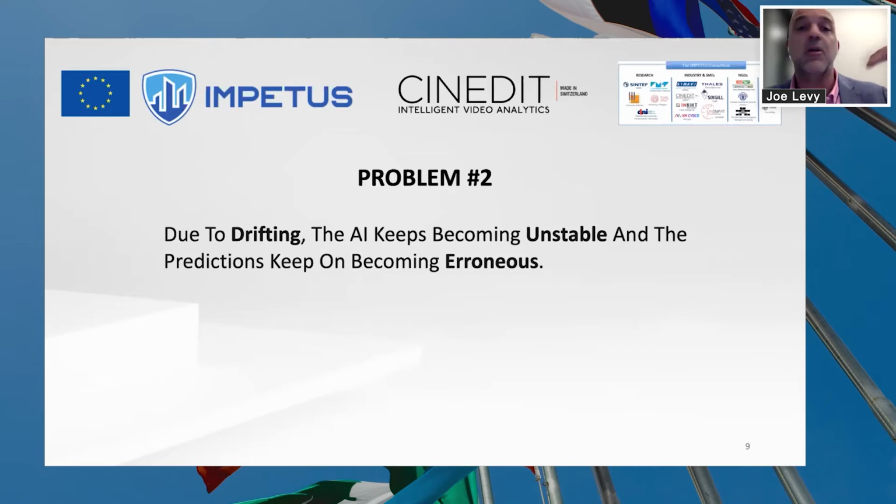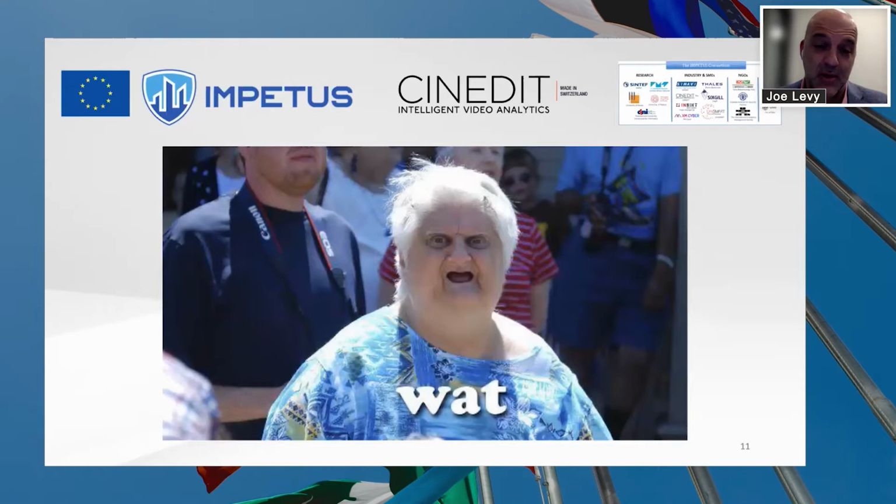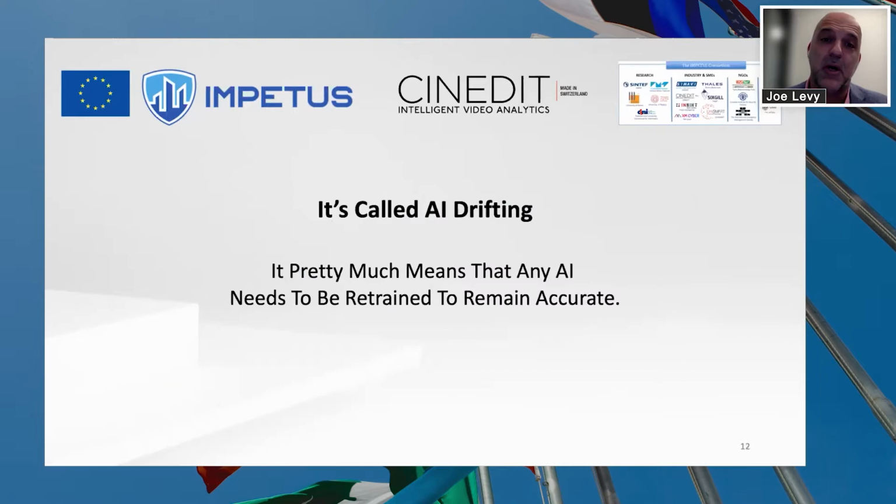For the brains in this session, here we show you a linear regression of what AI drifting means. Of course, we're trying here to predict the target variable Y. And why am I showing this? I'm showing you this because I need to show you the seriousness of AI drifting. It is a very common issue, but it needs to be addressed in order to make smart cities safer.